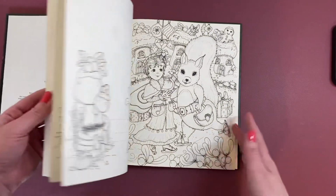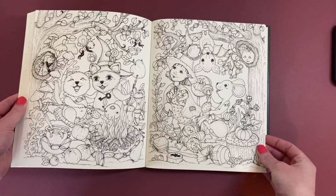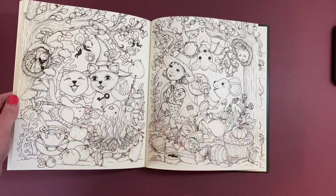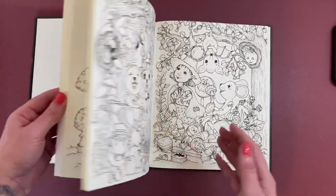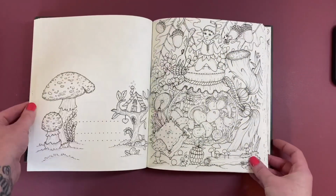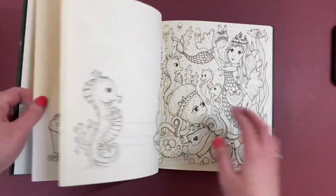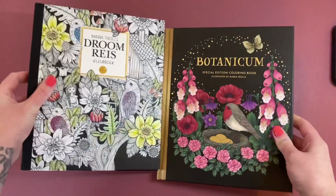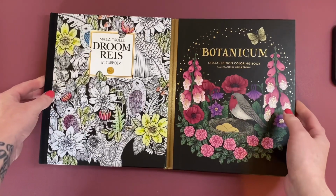So yeah, really cute pages. The double page spreads I find really intimidating. There's so much going on in these pages, and they're so beautiful. But gorgeous books. The paper in them is amazing again. Absolutely beautiful books. So the next two are by Maria Trolle, Botanicum and Dream Reese.